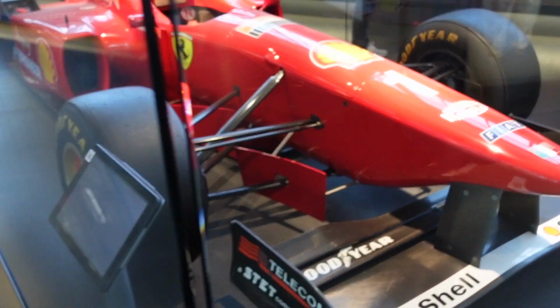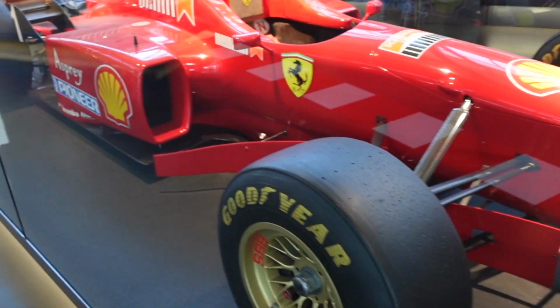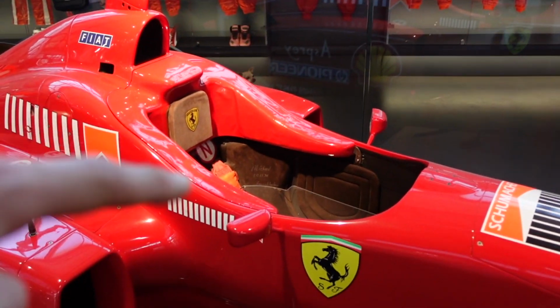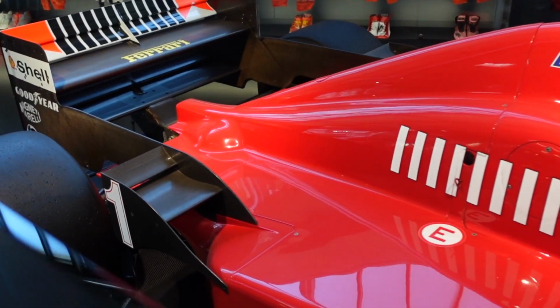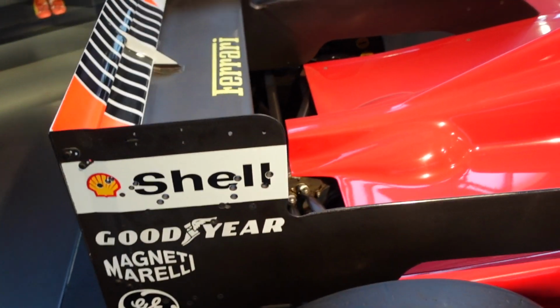A lot of carbon, of course. A bit of a smaller front lip, like you see, in comparison to the other ones. Cool air intakes here. You even have some Michael signing on the inside. Scuderia shield. Nice air intakes, of course. And some used tires around. That's quite cool.